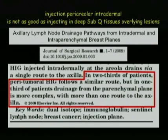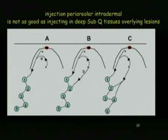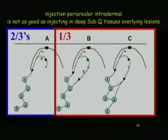And what they found was in 2/3 of the patients, it didn't matter whether you injected periareolar or over the lesion. They got to the same lymph node. But in 1/3 of patients, drainage from over the lesion and the periareolar region were different. And I think this is one of the reasons that we don't have a higher correlation of sentinel nodes. This is just an illustration. On the left shows what happens 2/3 of the time, and on the right, again, what could happen 1/3 of the time. The green arrow shows that the periareolar injection is going to lymph node 1, and the blue line simply shows that if we inject over the tumor, it goes to the same lymph node.